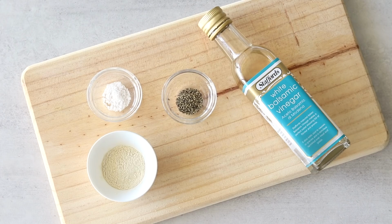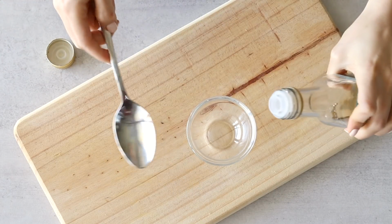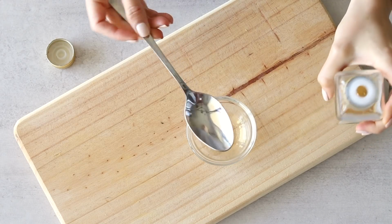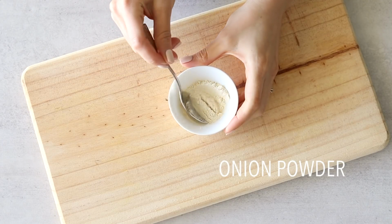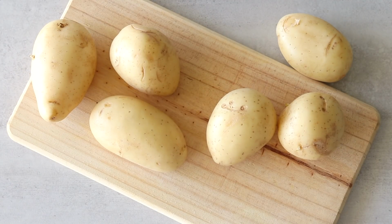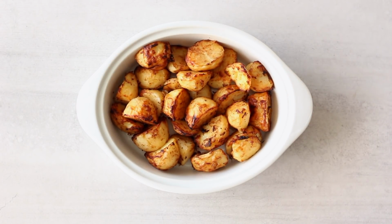My secret essential ingredient for super crispy, flavorful roasted potatoes is white balsamic vinegar. Very important, and it gets the flavor right into the potatoes while they cook. You can add according to how many potatoes you do, but I do a few tablespoons, like 4 or 5 or as needed. Sea salt and black pepper, of course, and then also onion powder is the other most important ingredient. A few teaspoons of that or as needed to go with the whole amount of potatoes. I do about 3 or 4 teaspoons. And then also about a tablespoon of cooking oil to go with my mountain of potatoes. Just cover the potatoes and all of those ingredients in a baking dish and roast them for about 60 minutes or even more if you need to get them super crispy on the outside and soft on the inside.